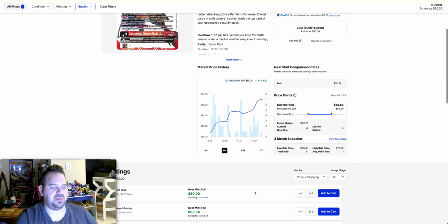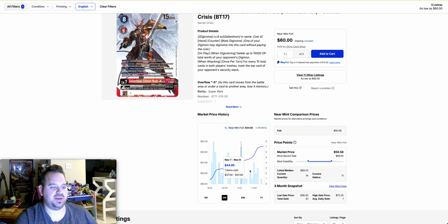Back up at $60 here. I think it had been down around the $40 mark, and it's slowly seeing an increase too. So these were cards that are now getting really hyped because of the new X Antibody Gallantmon support and the new Gallantmon support in general. Got the War Growl Ace in the 2.5 set, so it's definitely seeing an increase here. So you've kind of missed your shot for a lot of these cards.